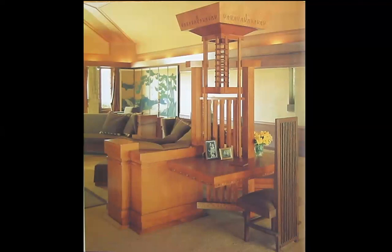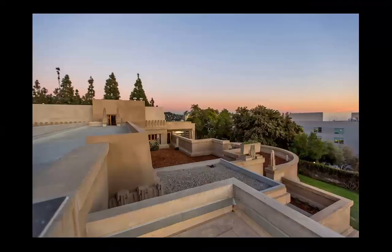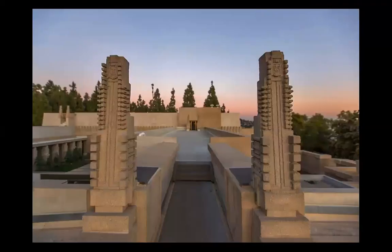As you can see, he designed everything. The oilman's daughter had all the money in the world, and Frank Lloyd Wright knew it. I only hope this lady was not alone in all this big house with her dog. It would have been very, very sad.